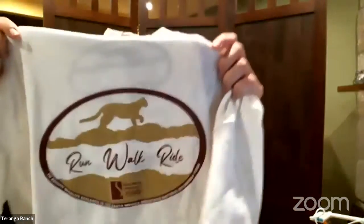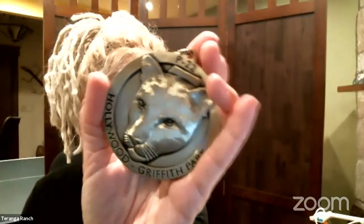What else? I wanted to let everybody know about something that's going on right now that's super cool. I don't know if you have heard about the Run, Walk, Ride for Wildlife Research, right? Well, let me just tell you. This is the super cool t-shirt that you get. And this is the super duper beautiful, amazing medal that comes with this.